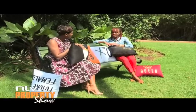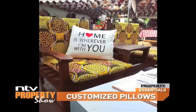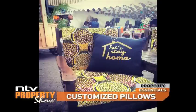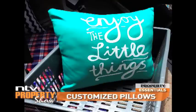I don't know whether you have future plans, but do you see yourself growing this into a big business, or just the pillows being part of what you do as an interior designer? It's something I will carry with me as I grow, because it's like my baby. It will still be there as I grow and try to get into interior design and focus on which part of interior design I want to practice fully. So it's still part of my plans as we grow as New Space.